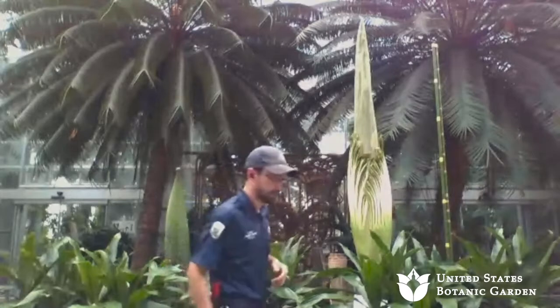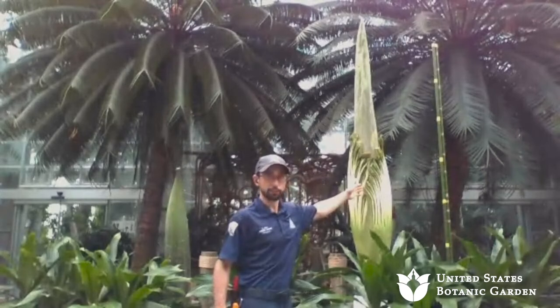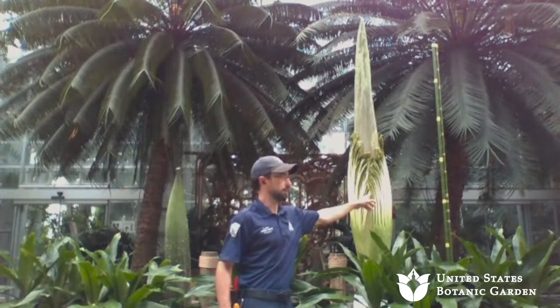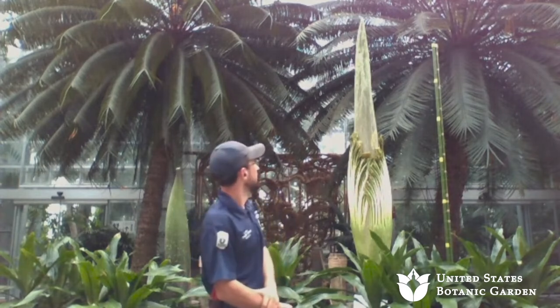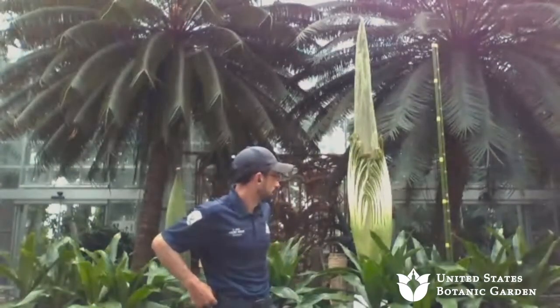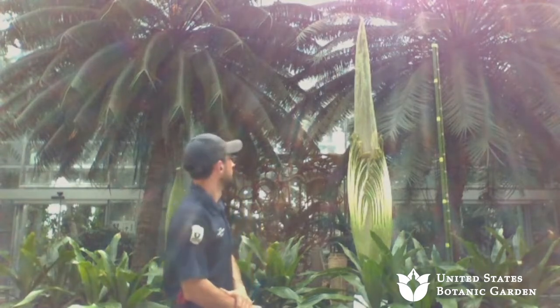So at this point, we've got the spathe here starting to get some color on the inside of it, and I can't show you on camera, but there's a good kind of dark pink to purple color on the inside. And we know when it starts to color up like that a bloom is imminent. At this point, we're about 9 days since a 2-week estimate. So, hopefully over the weekend and early into next week, we should see this plant bloom.